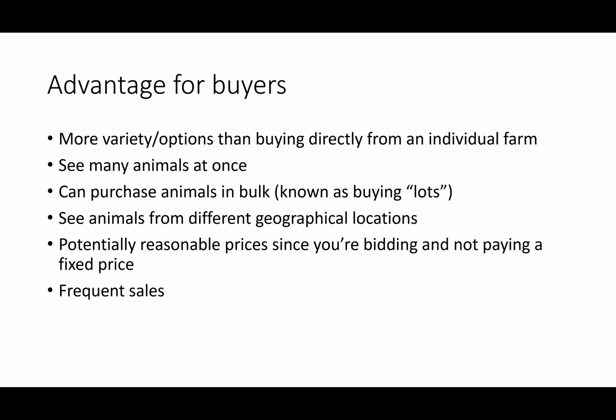As far as for buyers, if you're looking to purchase animals that day or bid on animals, you're definitely going to have a lot more variety, a lot more options, a lot more breeds and different pigs, chickens, cattle, depending on the auction house, of course, if they are multi-species, but you'll have a lot more variety and options than buying directly from an individual farm. You're able to see a ton of different animals at once.